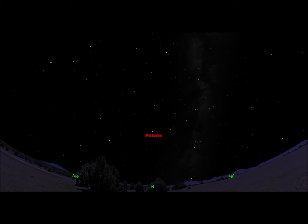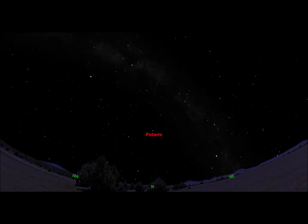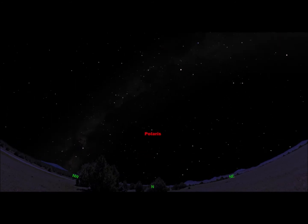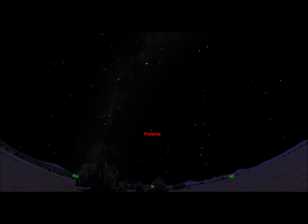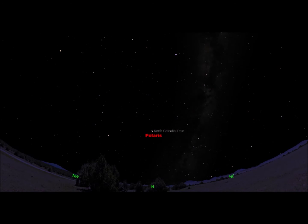So as the sky turns, Polaris appears to not move as it rotates around or orbits around that little plus sign that you can imagine there. And so to our eyes, it doesn't move. It technically does very, very little. But that's what makes Polaris our North Star, the fact that it is the closest star to the North Celestial Pole.